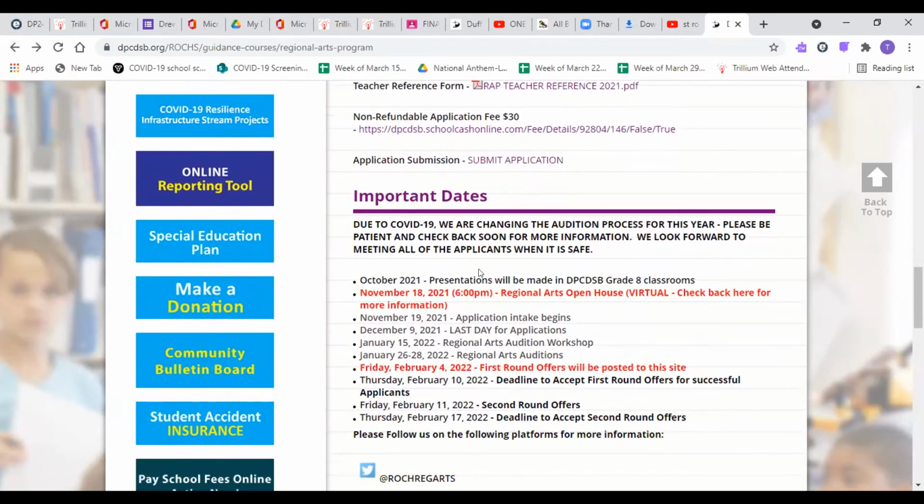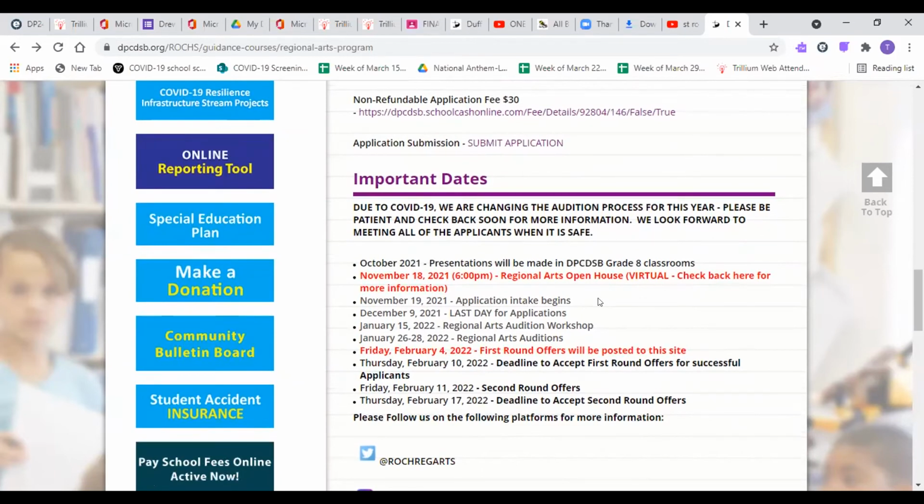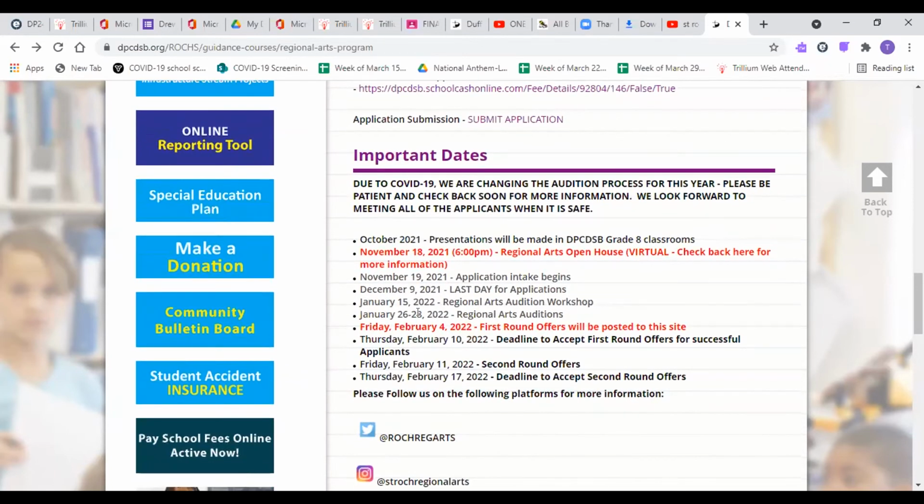And then here we have some important dates for you. So obviously tonight is highlighted in red, which is our Regional Arts Open House. And then November 19th, we start taking applications. So starting tomorrow, as quick as tomorrow, you can start applying. The last day to apply is December 9th. Okay. And then January 15th is our audition workshop. And then January 26th to the 28th are the actual auditions. And we will schedule you an appointment, whether they're virtual or in person. We don't know yet, but regardless, they will be on those days.